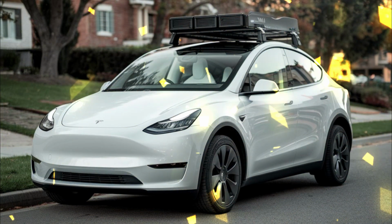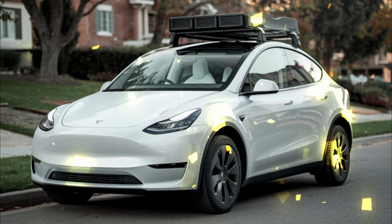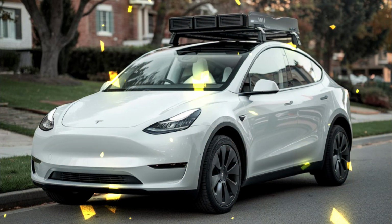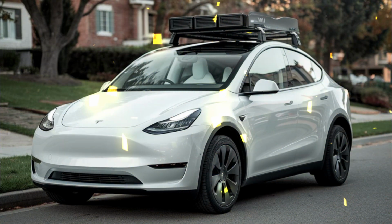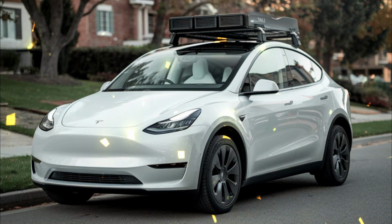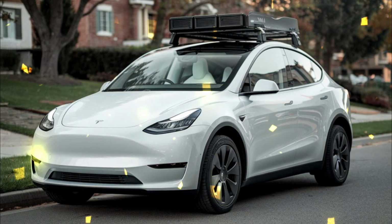In terms of driving dynamics, the Model Y strikes a perfect balance between performance and comfort. It's not as agile as the Model 3, but it offers a smooth and stable ride. It doesn't have the adaptive suspension of the Model X, but it's still a comfortable vehicle. And with new suspension updates, the ride is getting even smoother.